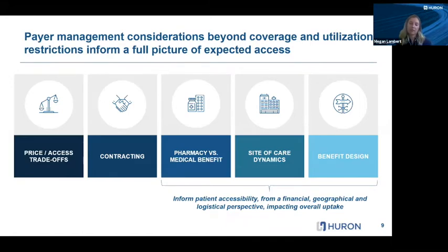And finally, it's a bit more macro, but just the benefit design overall. So what are the trends in terms of employer benefit strategy? What are the plans that they are gravitating towards? We are seeing an increase in high deductible plans, as well as plans with significant cost sharing.